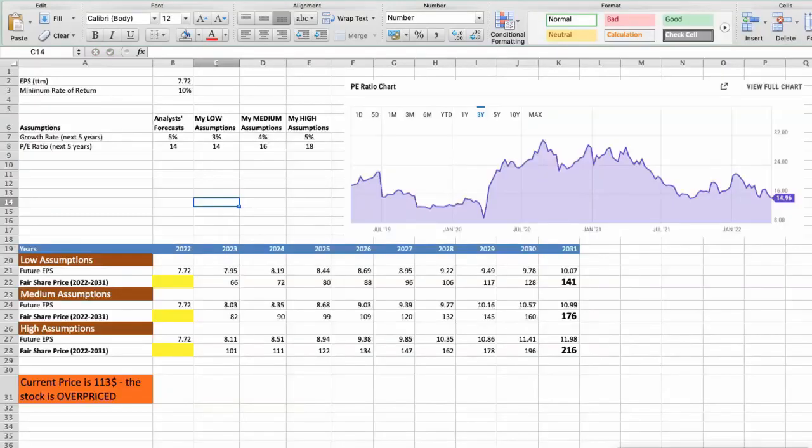Second model. Valuation based on earnings per share. This spreadsheet contains other financial data that we will use for the stock valuation. The current earnings per share for the company is 7.72. Minimum rate of return, I will use 10%, because when we invest in individual stocks, we are looking for a higher return than the S&P 500. For Scott's Miracle-Gro, analysts forecast a growth rate of around 5% per year in the next 5 years, and a future P/E around 14.